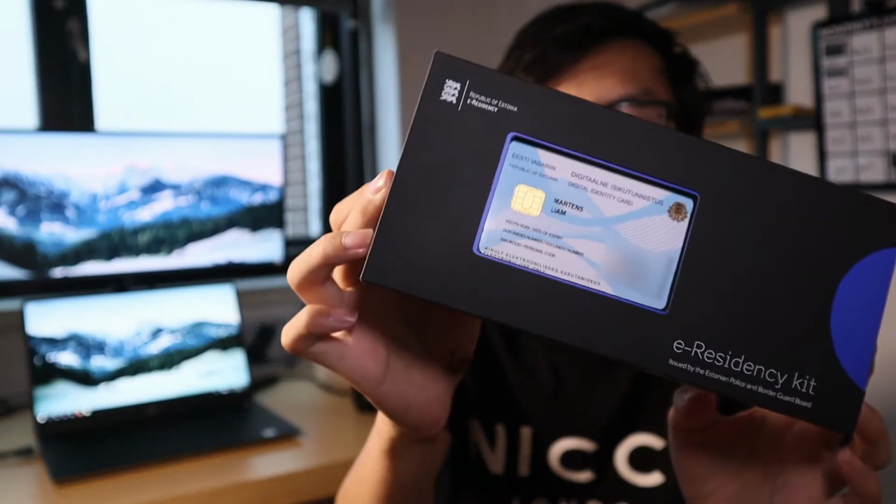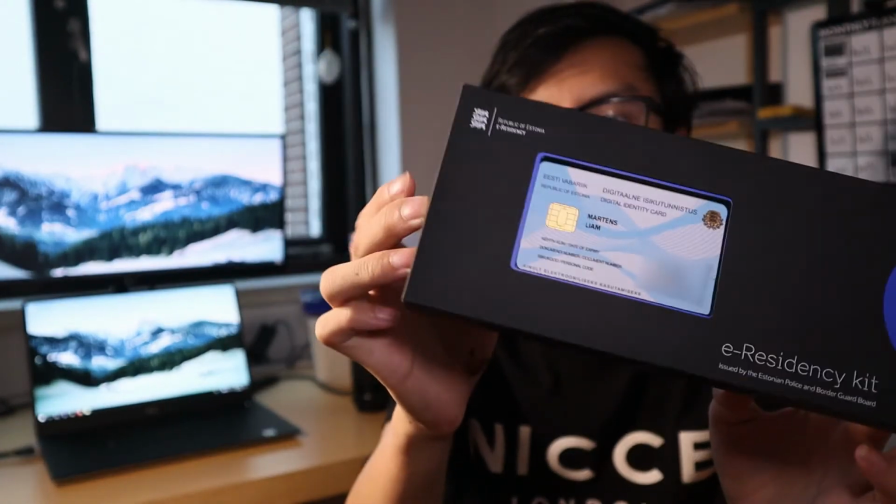The title isn't actually a lie, it's actually true. I am Estonian. Kind of. This is my new Estonian e-residency card. It's a fully digital program by Estonia which you can actually apply for today. It was launched somewhere in 2014, I believe, so it's already 4 years old. But Estonia is actually still the only country to give out e-residencies.